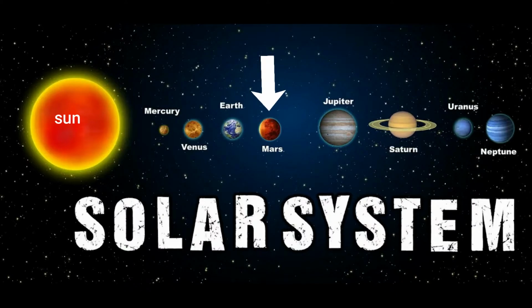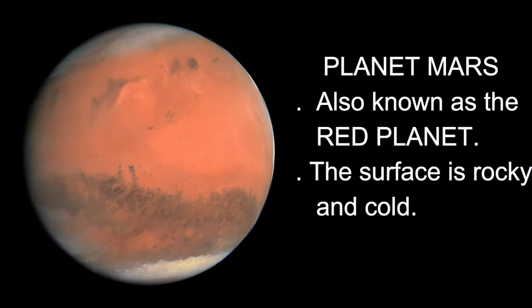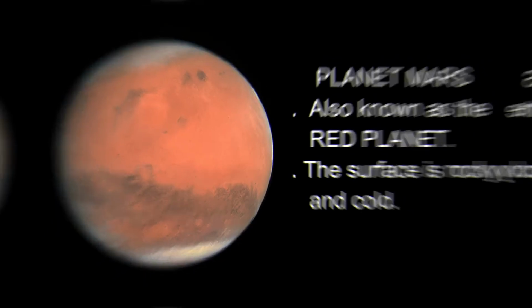Mars. Planet Mars, also known as the red planet. The surface is rocky and cold.